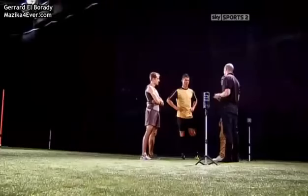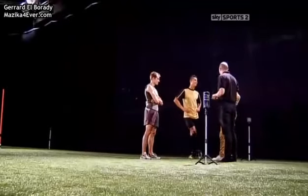Because this is my style, I use this a lot on the pitch, so I guess I have more chances in this type of run than in a straight line. Without a shadow of a doubt, he's improved it.